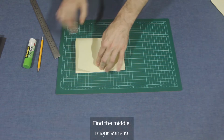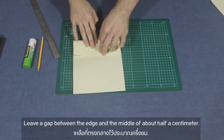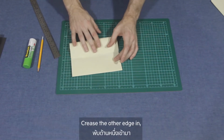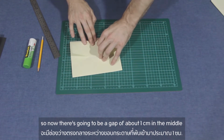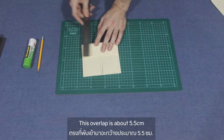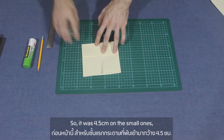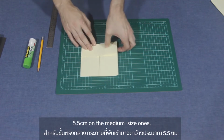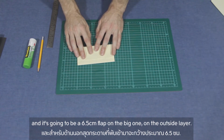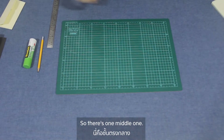Middle layer is exactly the same. Find the middle, crease one edge in, leave a gap between the edge and the middle of about 0.5 centimetre, crease the other edge in, so now there's going to be a gap of about 1 centimetre in the middle, fold the bottom up. This overlap is about 5.5 centimetres. So it was 4.5 centimetres on the small ones, 5.5 centimetres on the medium-sized ones, and it's going to be a 6.5 centimetre flap on the big one, on the outside layer. So there's one middle one.